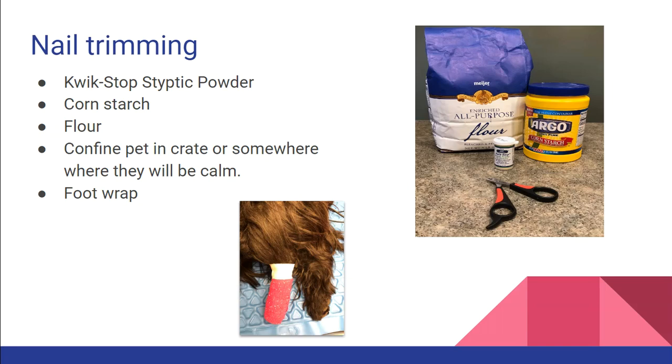Where are those? Tiffany has those, I believe. They will be over there. So we made you up a little syringe full of Quick Stop you can have on hand. I don't know how many we have. 50. Enough? We got enough. Everybody gets one of those.